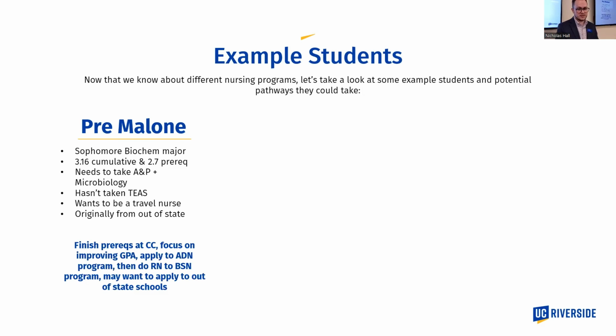But yeah, for this student, they would certainly want to finish their prerequisites, probably at a community college, seeing that they need anatomy, physiology, and microbiology. They want to focus on improving their GPA. A 3.6 cumulative is a little lower than a lot of programs' average GPA, so they want to make sure they're really focusing on doing well in their classes, specifically anatomy, physiology, and microbiology. They'll need to take the TEAS test, so they want to do that.